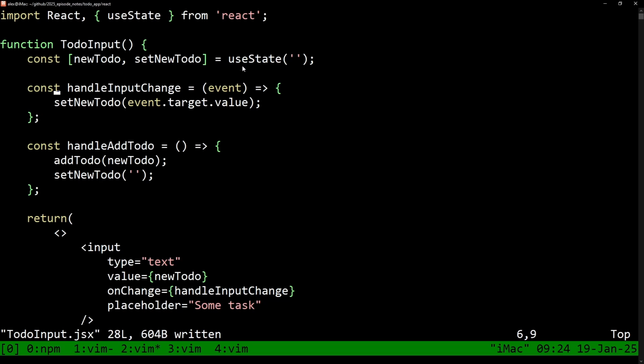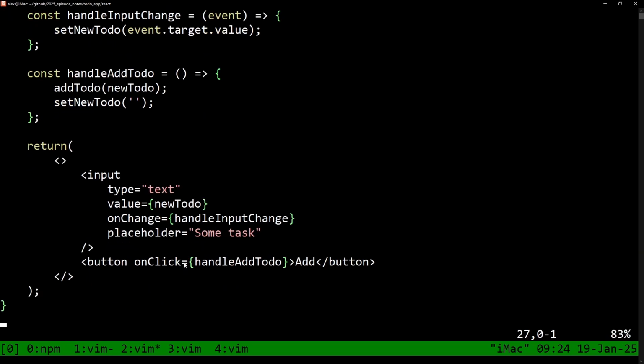We have these const here, newToDo and setNewToDo. SetNewToDo will be triggered with the handleInputChange, which is set here. Let's start with the HTML elements. The input now has a value, which is just a variable that stores the text, and an onChange that handles when things are changed inside of it. So when we type in the letter E, handleInputChange happens, where the event is set to the newToDo, where it sets the value there.